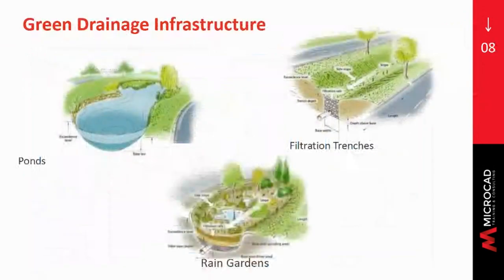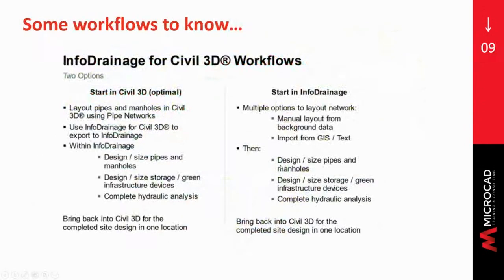These are just some graphics of the different types of green drainage that you can add. Things like ponds, of course, which you could add with SSA as well. Filtration trenches, rain gardens. Okay. And then here are our workflows.